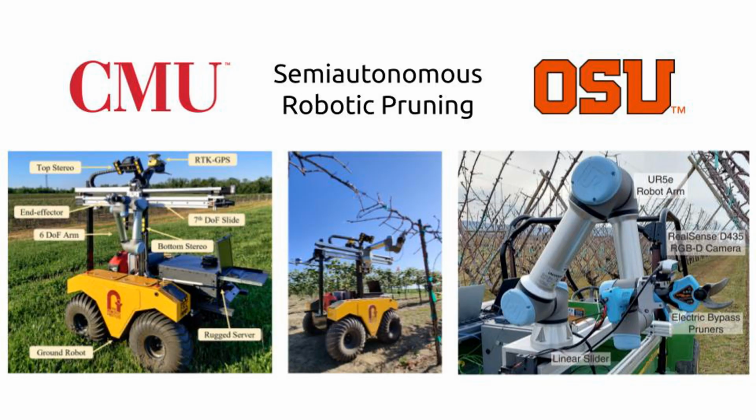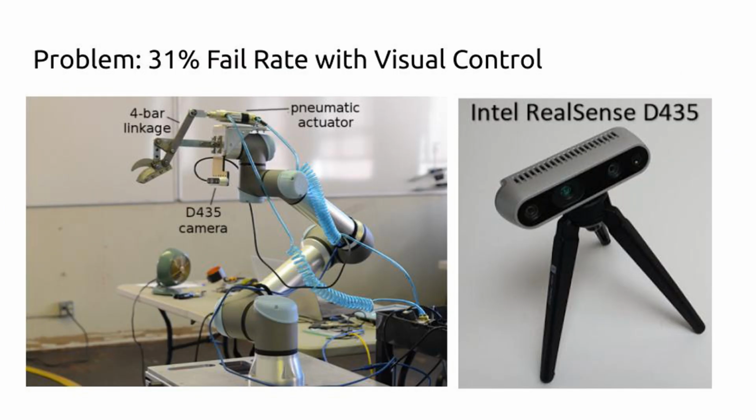Here you can see recent versions of both Carnegie Mellon and Oregon State University's pruning robots. The main issue that these robots are facing is a failure to reach the pruning point accurately during the final approach stage. This is primarily due to the depth camera being offset from the cutting tool, causing the target branch to leave the camera's field of view as the arm moves closer.